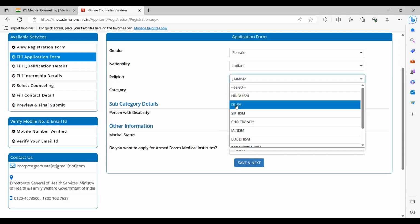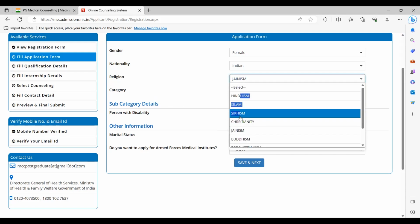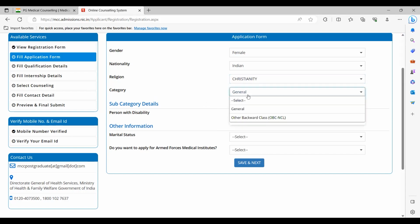So basically, ensure that if you don't have an OBC NCL certificate, change it to general. But that is given that you will not be able to get an OBC NCL certificate at any point in time during the counseling process.